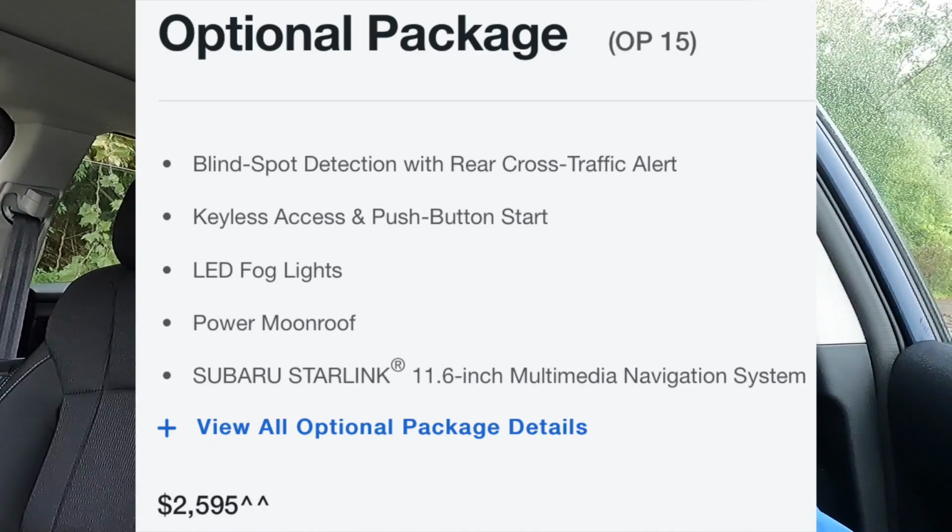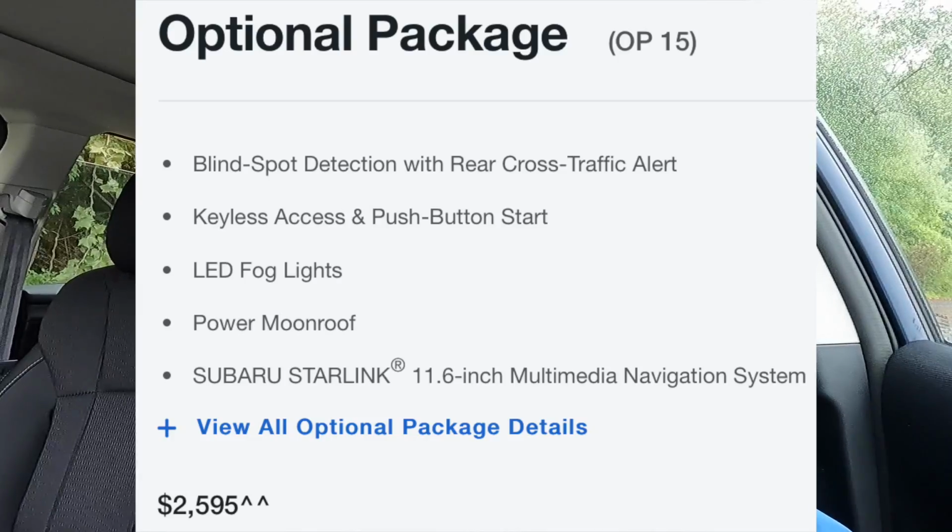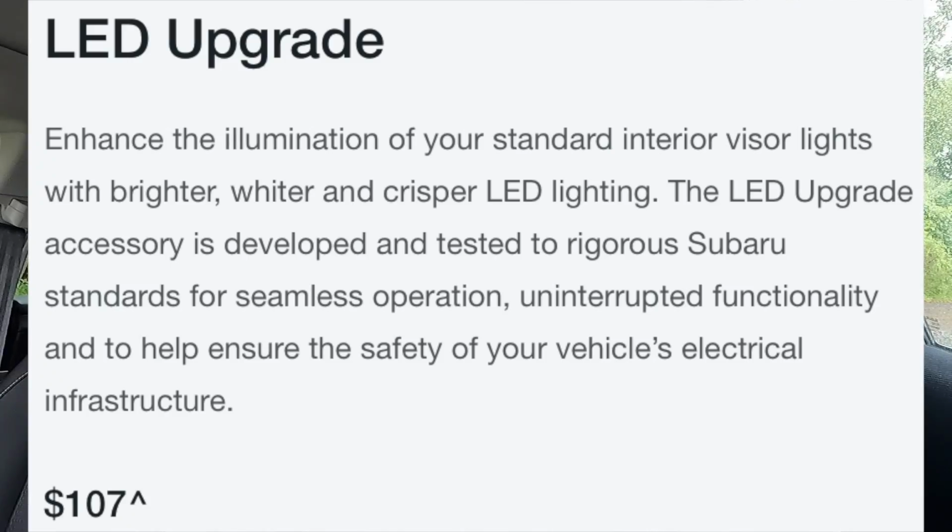You also get PIN code access and LED fog lights. Again, this one has been optioned with the $107 interior LED light upgrade. And now I want to go over a couple different things that you get with the EyeSight driver assistance system. These include pre-collision braking, adaptive cruise control with lane keep assist.